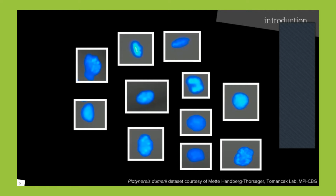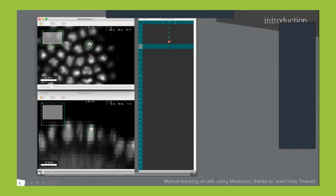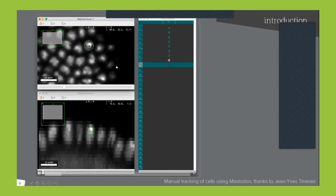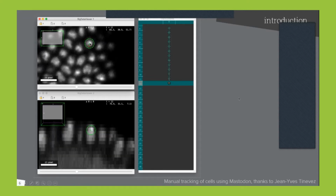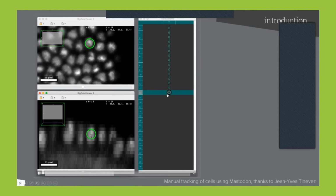And what people are doing so far, so I should have asked for a show of hands again in the beginning, who's been doing cell tracking before. So just to quickly show you, if you are using any of the current cell tracking pieces of software like TrackMate or Mammut, then this is probably what you will do. You will have your image here, and you will start clicking on it and connecting the cells and creating this lineage tree that's shown about in the middle of the screen. Oh, this is actually Mastodon. So Mastodon is the successor to Mammut. And thanks here to Jean-Yves Tinevez, one of the authors of Mastodon, for providing me with this video.